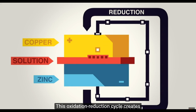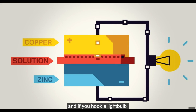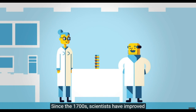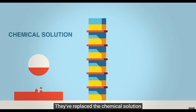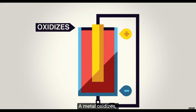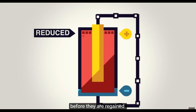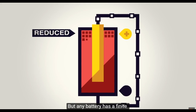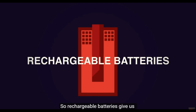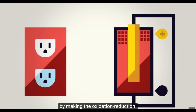This oxidation-reduction cycle creates a flow of electrons between two substances, and if you hook a light bulb or vacuum cleaner up between the two, you'll give it power. Since the 1700s, scientists have improved on Volta's design. They've replaced the chemical solution with dry cells filled with chemical paste, but the principle is the same. A metal oxidizes, sending electrons to do some work before they are regained by a substance being reduced. But any battery has a finite supply of metal, and once most of it has oxidized, the battery dies. So rechargeable batteries give us a temporary solution to this problem by making the oxidation-reduction process reversible.